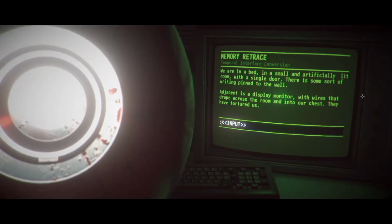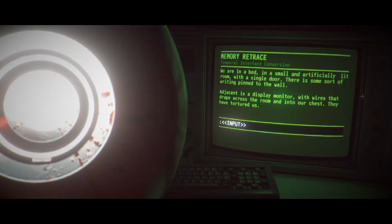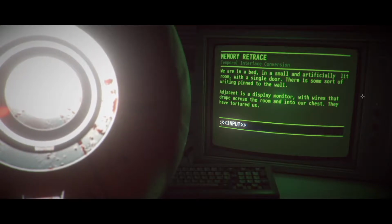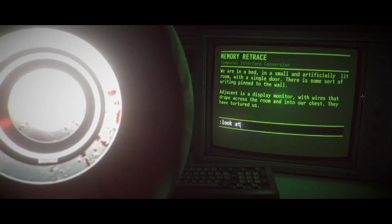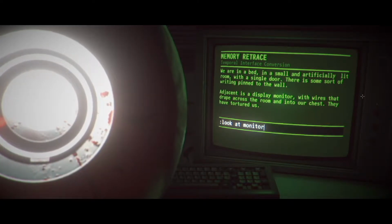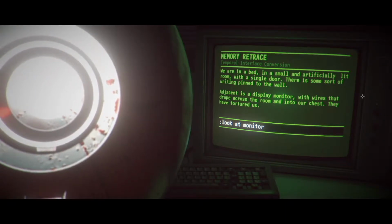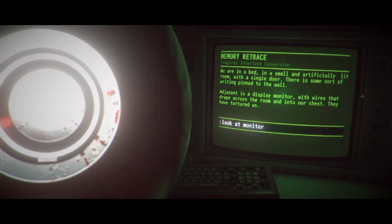Let me do some more of this game and I might tell you. Adjacent is a display monitor with wires that drape across the room and into our chest. They have tortured us. Okay. Look at the monitor. Before I press enter, I'm just going to read this top bit again. We're in a bed, so we could say get out of bed, in a small artificially lit room. Single door, so we could open the door. Look at writing also is a good one.